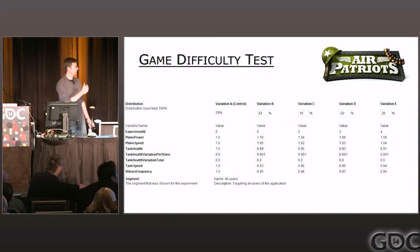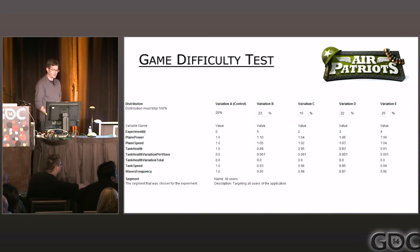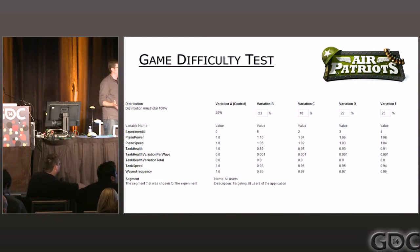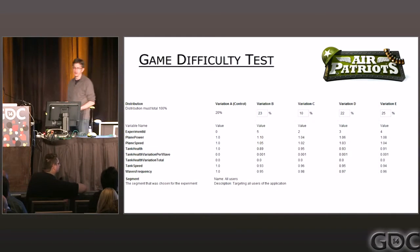We had multiple variables that we were using. They're down the side. They're not super interesting, but plane power, speed, tank health. We had some variations on how quickly the tanks came in, how far apart they would be, how far apart the waves themselves would be, the speed, and a number of different variables to help us identify what we felt was the core difficulty of the game. This is the stuff we'd messed up before, so this was the stuff we were going to get right this time.